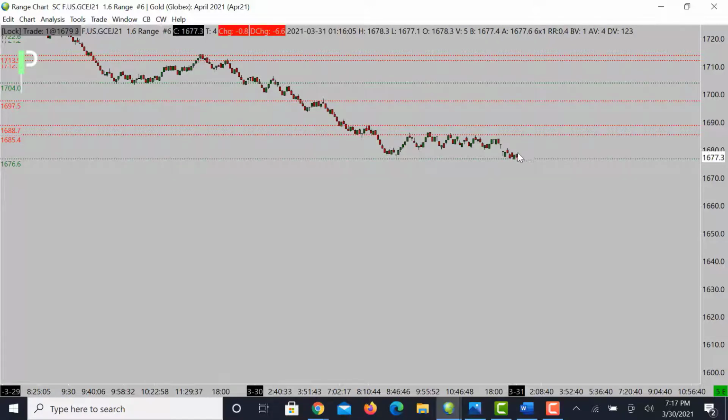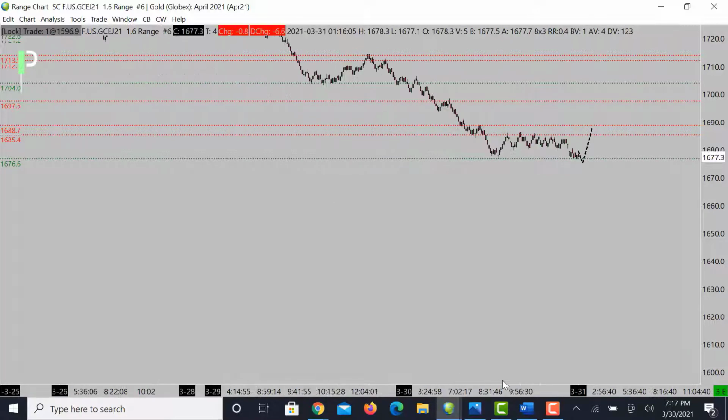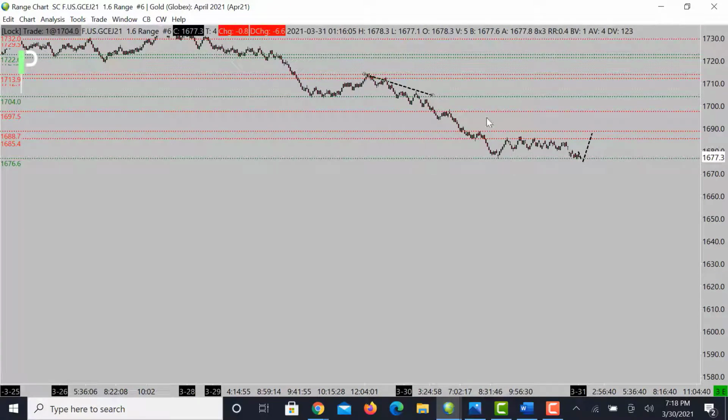1685.4 and support right now 1676.6. This is going to be our level that we're looking for the market to hold and then bounce back up. Either we're going to do that or continue lower from this level. So first for me, either I'm going to catch this support here for that fade back up, but again, it is a bearish trend, has been since even yesterday's London session, as the market was moving down.